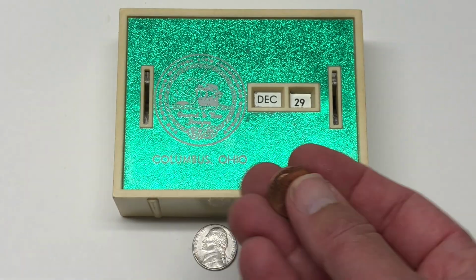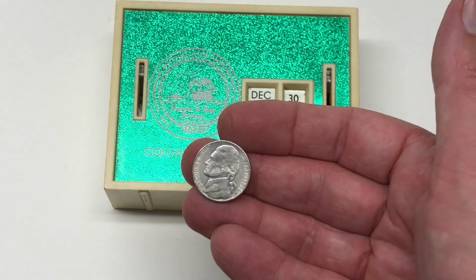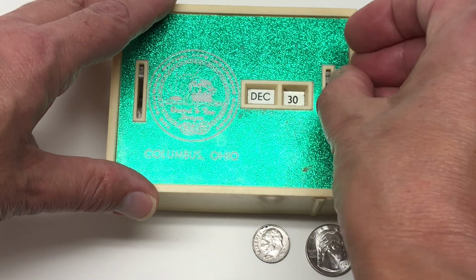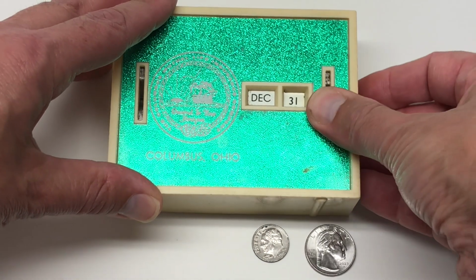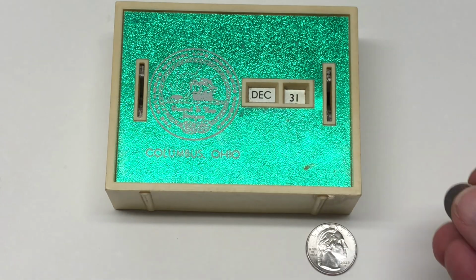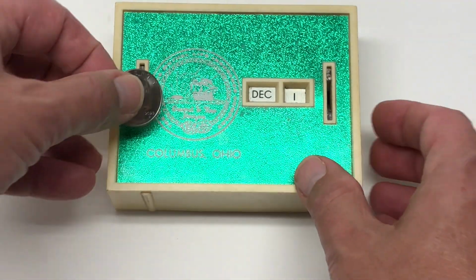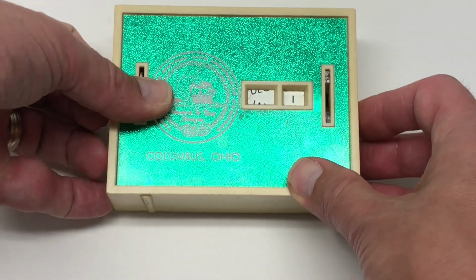So at the end of the day on the 29th, I put a penny in, and it turns to the 30th. The 30th is done, so I will put a nickel in, and it's New Year's Eve. I wake up the next morning, hopefully I feel good, and so I need to change to the 1st, and I'm gonna have to put this in the month slot to change it to January.